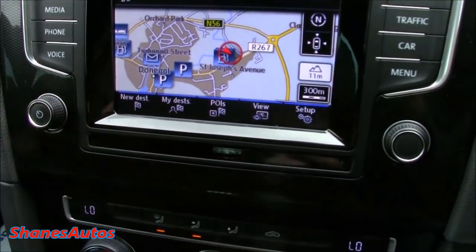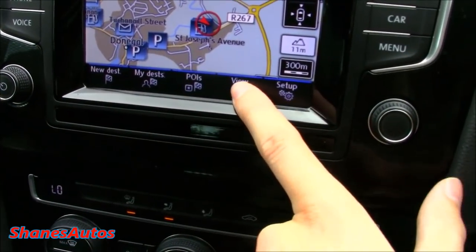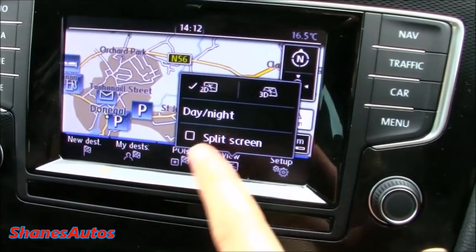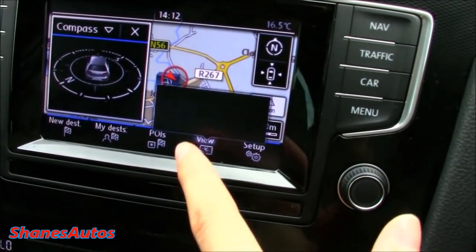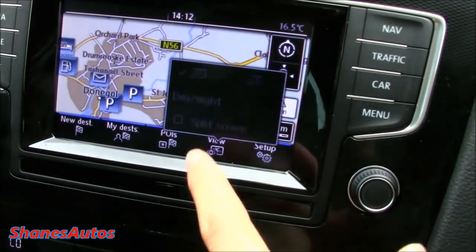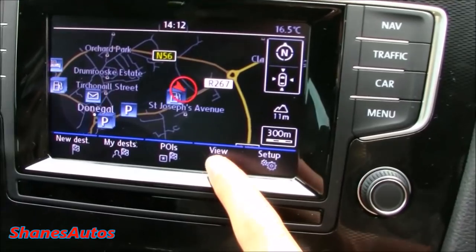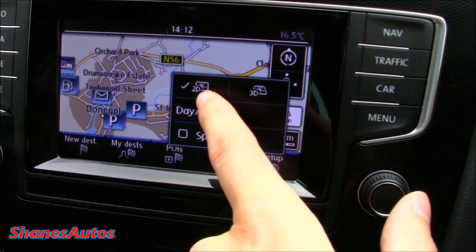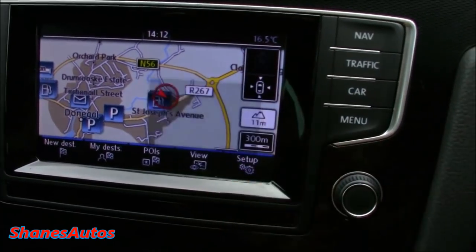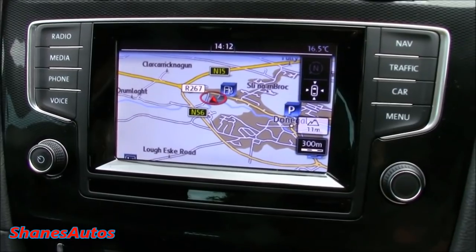Just turn the volume down a little bit more. So you've got your different selections here. If I click into view, I can choose to have it as a split screen, so I've got a compass here now and a sat nav map. And if I just get rid of that, there's a day and night selection, so there's a nighttime selection. That's quite nice. If I just cancel that, you can choose to view it in 2-dimension, which we have here, or 3D. 3D is actually quite nice. I think I'll leave it at that.